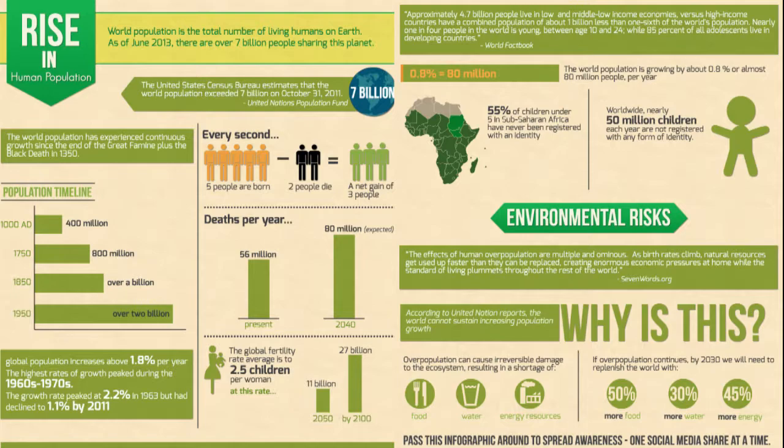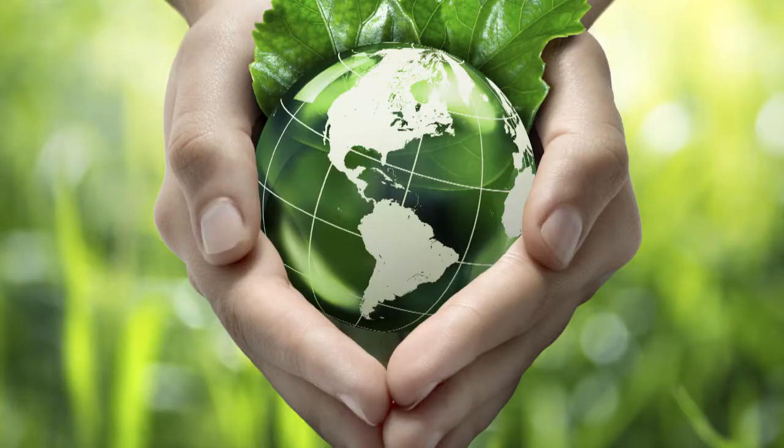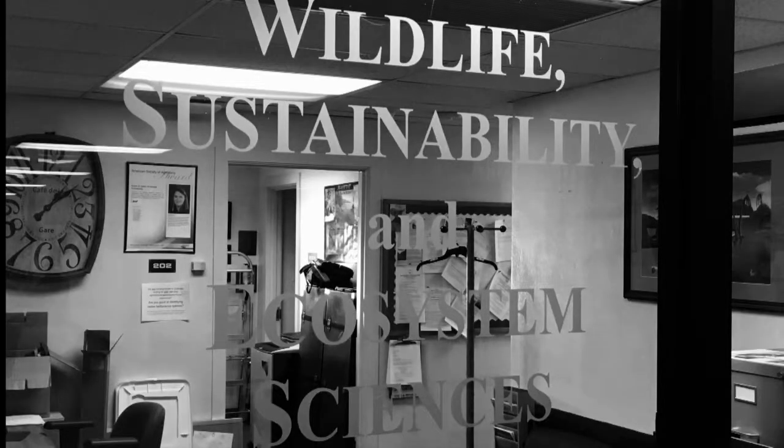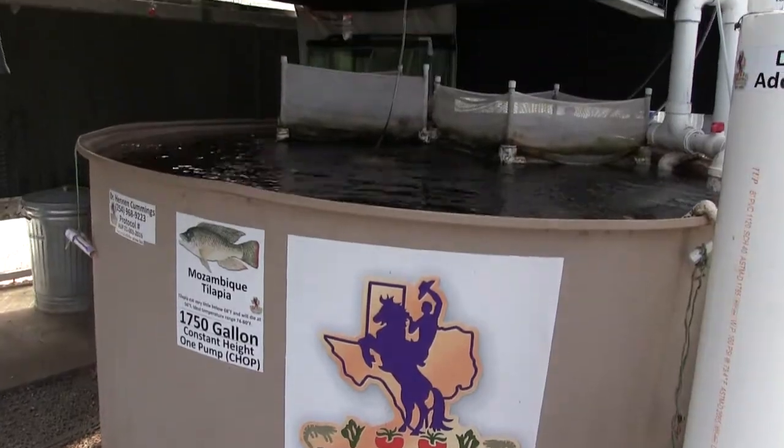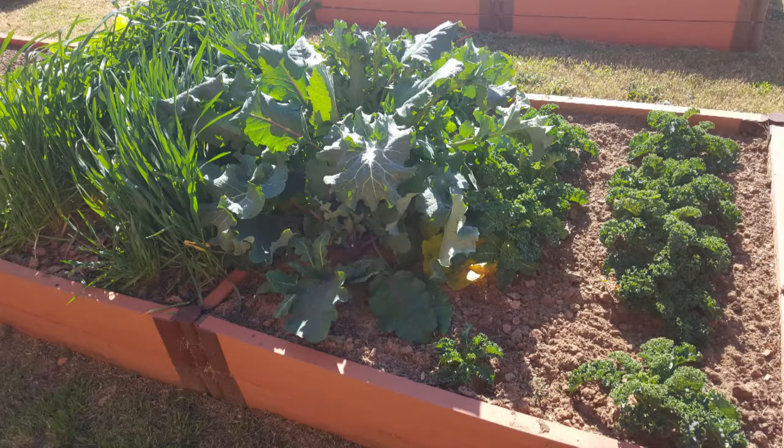to this problem, the best option we have is to practice sustainable agriculture. At Tarleton State University, our Wildlife Sustainability and Ecosystem Sciences Department has an array of projects ranging from aquaponics to vegetable gardens, both of which contribute towards the idea of creating a more sustainable environment.